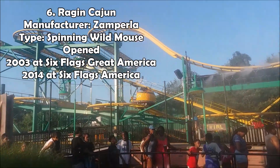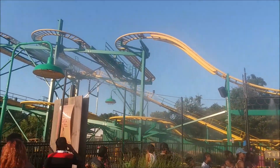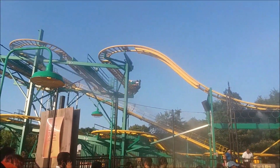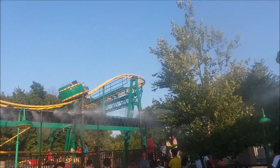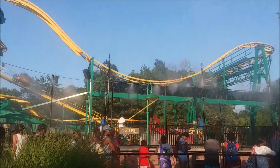It got me kind of dizzy when I got off the ride, basically until I was heading out of the park. This is the last coaster I rode at the park, so it's an okay Spinning Wild Mouse, but I much prefer the non-spinning Wild Mouses. They're just more comfortable and more enjoyable.